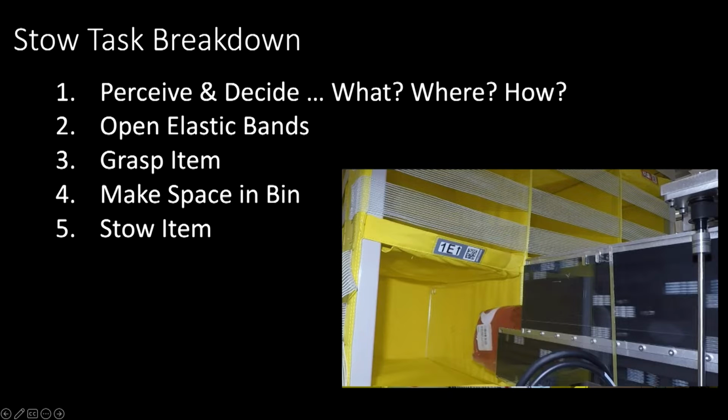And then to stow the item, rather than putting the hand all the way into the bin and taking up a lot of valuable space, we actually put conveyor belts onto those paddles. And so you maintain that 6 degree of freedom pose control of the item all the way from grasp into its final location. So we can kind of spit the item into the space.